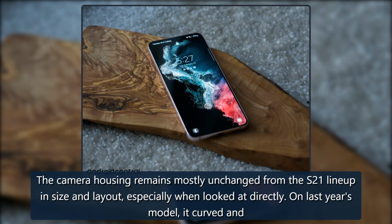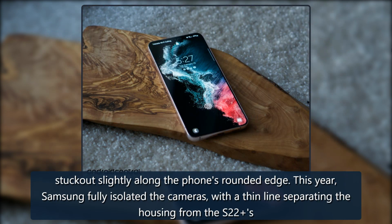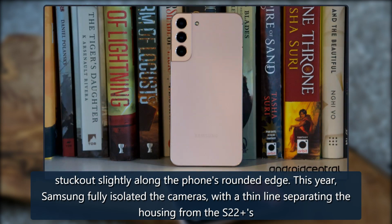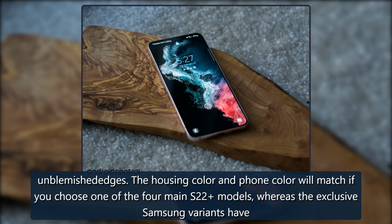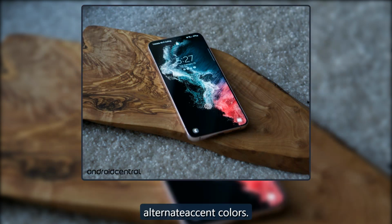The camera housing remains mostly unchanged from the S21 lineup in size and layout, especially when looked at directly. On last year's model, it curved and stuck out slightly along the phone's rounded edge. This year, Samsung fully isolated the cameras, with a thin line separating the housing from the S22's unblemished edges. The housing color and phone color will match if you choose one of the four main S22 Plus models, whereas the exclusive Samsung variants have alternate accent colors.